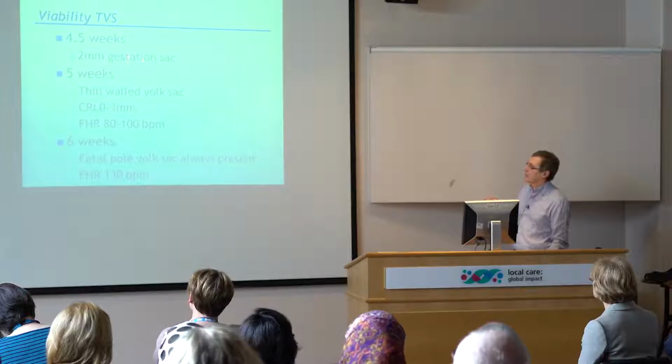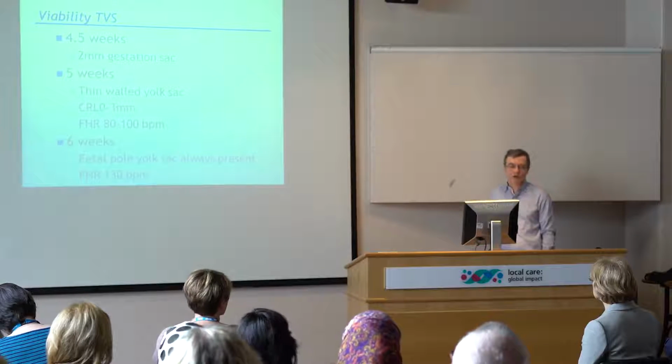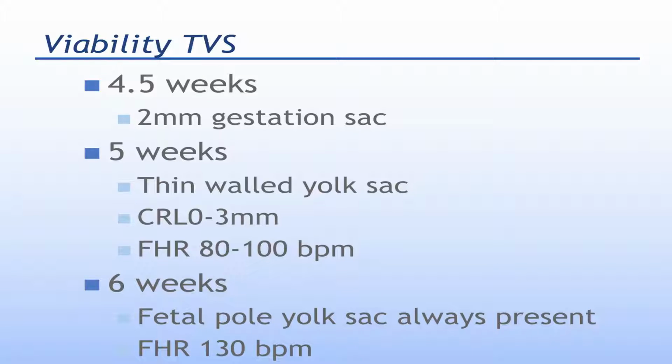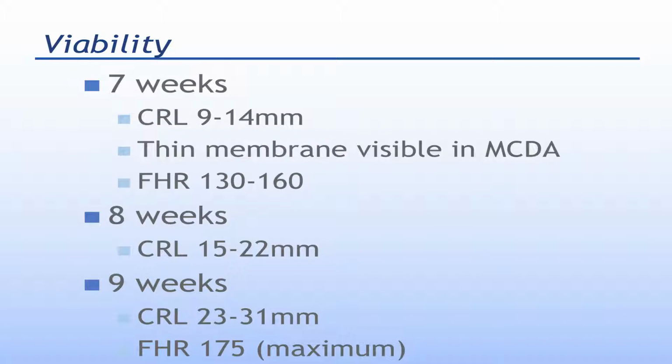Viability, well, as the weeks go by, these need to be done by transvaginal scan initially, and you can see that the heart rate starts off quite slow and then increases as the baby gets bigger, reaching a maximum around about 9 weeks.